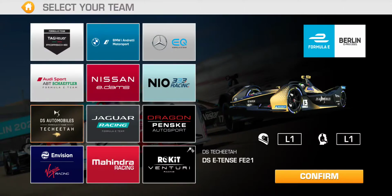And to reach that PR requirement, well, I mean, your upgrade scheme and the cost is going to be equal throughout every team, because the PR requirement adjusts depending on the team that you pick, just like the New York E-Prix. So yeah, that's basically, if you pick the top tier team, your final PR requirement will be 64.1.